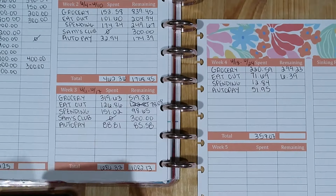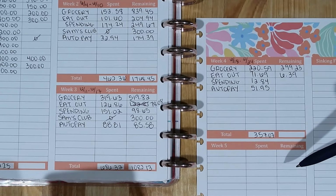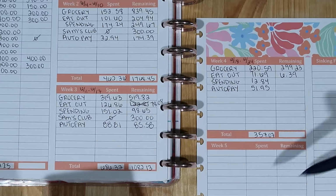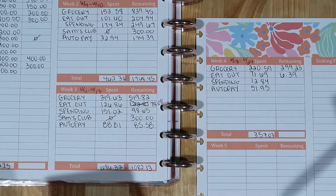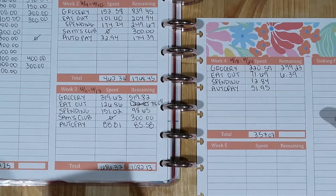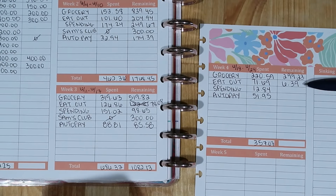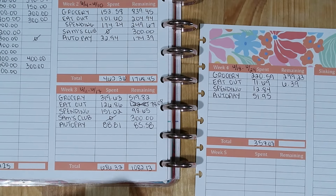So we either need to not eat out at all in week 5, or we need to just be okay with going a little bit over budget for eating out. It's good to know. That's why I like to check in week to week, just to find out how we're doing overall, and that will help me decide how I'm going to move forward with week 5.